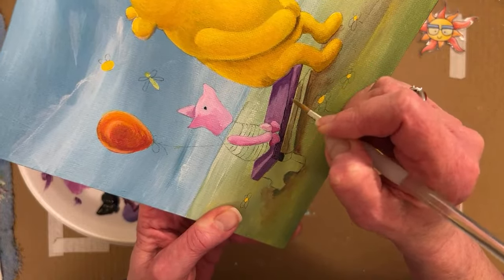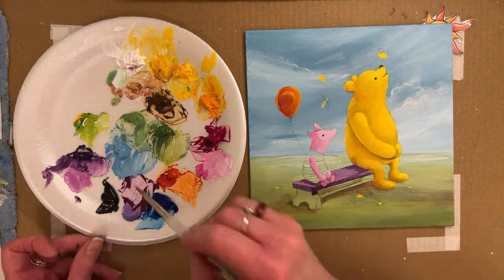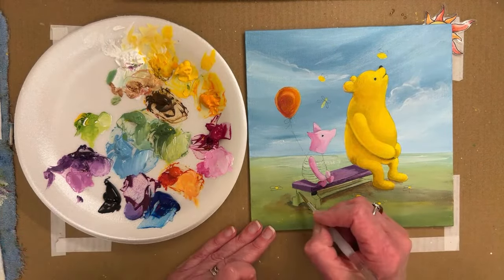Melina says, thank you. That's over-explaining. I end up going with black just to get a better shadow here.